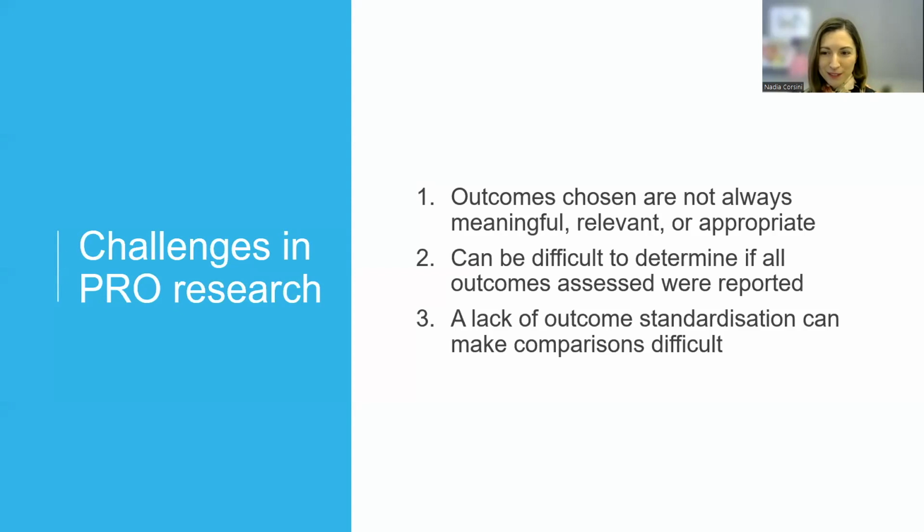Now, there are a few measurement issues associated with the inclusion of PROs in research and in healthcare settings. Often PROs are not always included in a meaningful way or with a particular objective in mind. And because many PRO measures are multidimensional, as I showed in that initial slide with all the circles, it can sometimes be hard to know if all the outcomes assessed are reported, or if there's been a bit of selectivity, well, let's just focus on these and use these. And that can really create an issue where you have potential for bias.